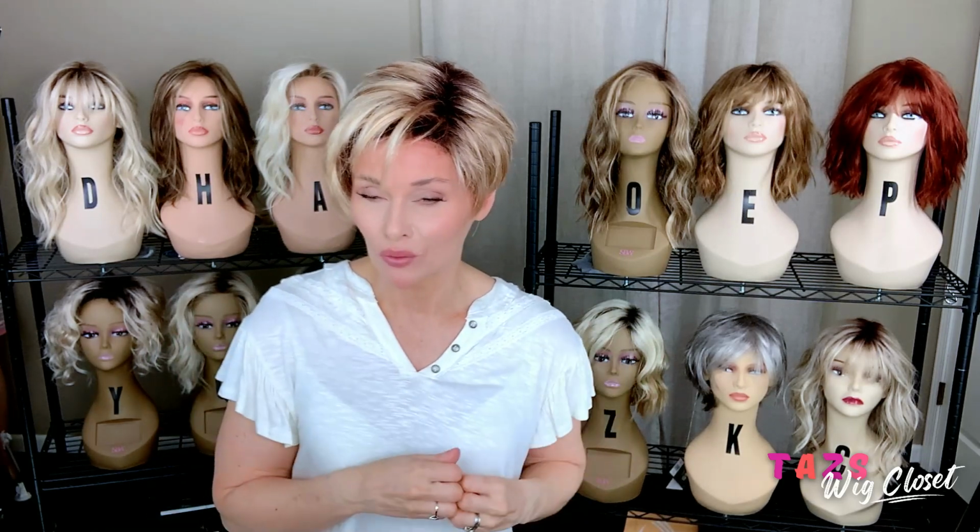Now, only the 25 standard palette colors by Envy are available on these new styles as of right now. They're brand new shadow shades. When they've expanded all of their rooted colors, they are not available yet on these styles. So maybe that's coming down the road. But this is a nice medium, warm, rooted blonde, Sparkling Champagne.